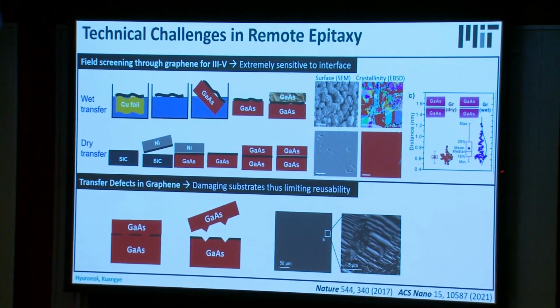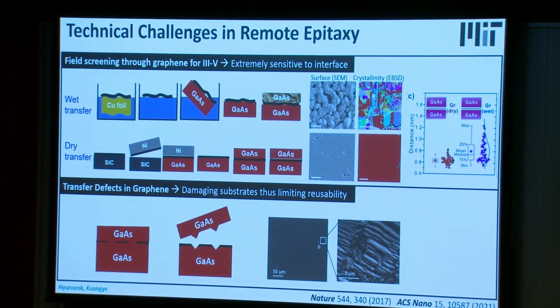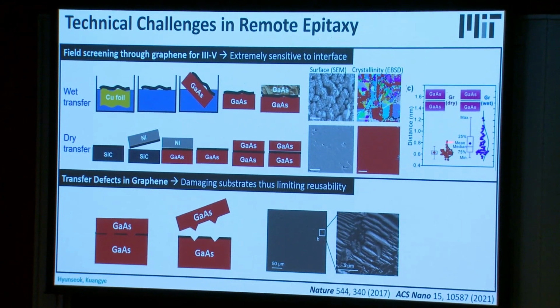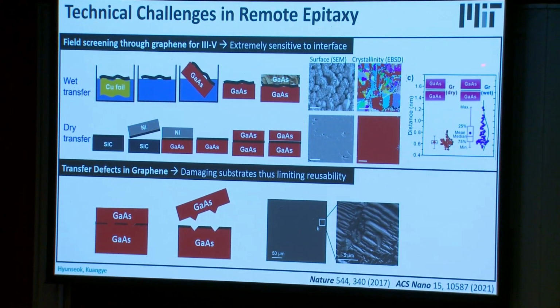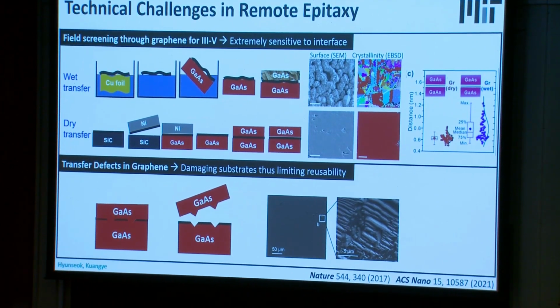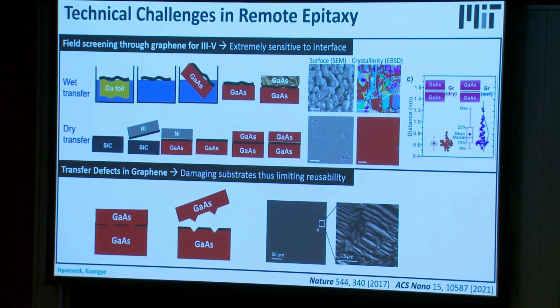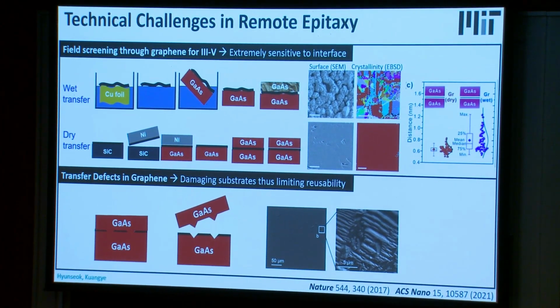We recently have done the TEM to find out the gap between the remote epitaxy layer and the underlying substrate. We figure out dry transfer really reduce the gap between the epi layer and the substrate, whereas wet transfer has a much more distance. That's why we cannot do the remote epitaxy.